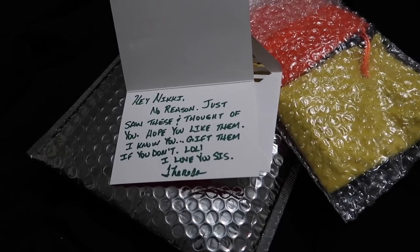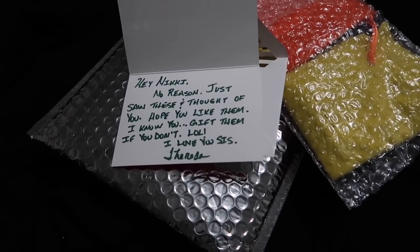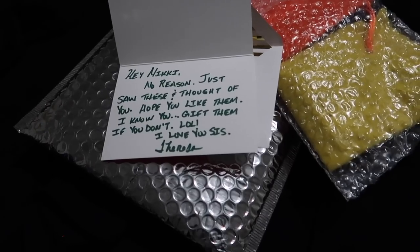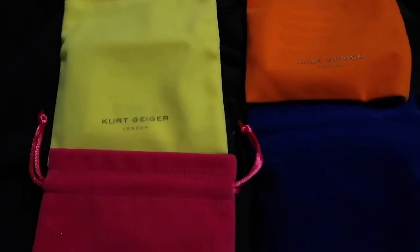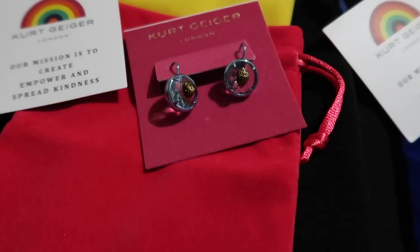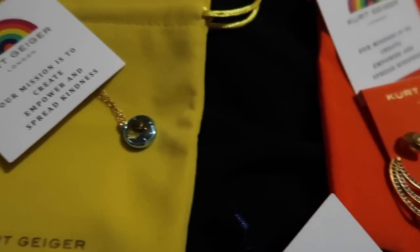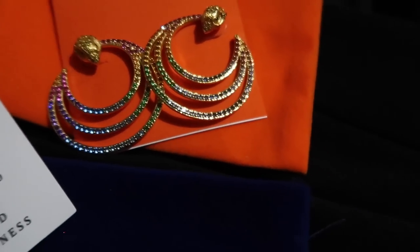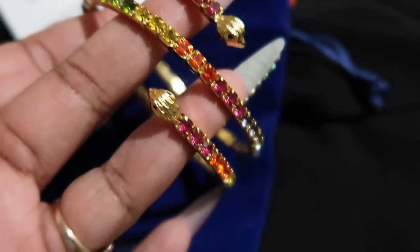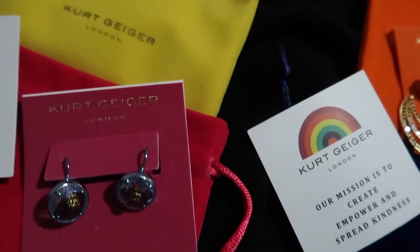But hey, Nikki, no reason. Just saw these and thought of you. Hope you like them. I know you gift them if you don't. LOL. Love, sis. Kurt Geiger. And let's see what they are. I don't know what she talking about if I don't like it, gifted. No, ma'am. Look at these. Oh, my gosh. They too cute. Look at this bracelet. Oh, wow. Thank you so much, sis.